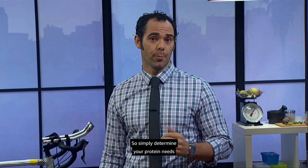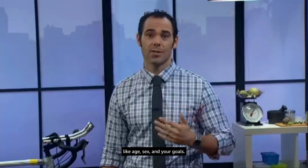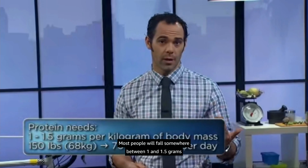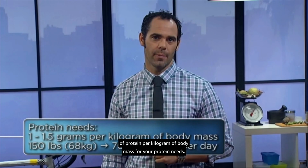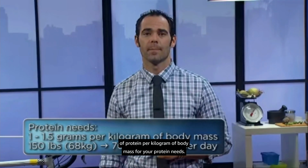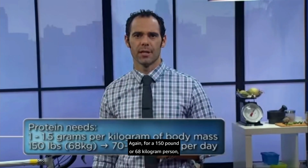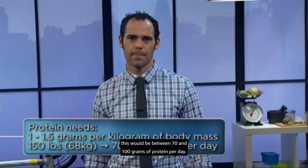So simply determine your protein needs based on the numerous factors that we discussed, like age, sex, and your goals. Most people will fall somewhere between 1 and 1.5 grams of protein per kilogram of body mass for your protein needs. Again, for a 150-pound or 68-kilogram person, this would be between 70 and 100 grams of protein per day.